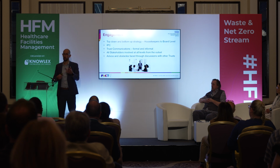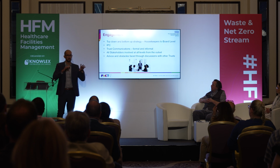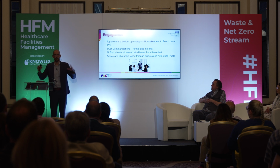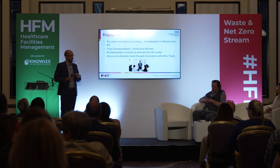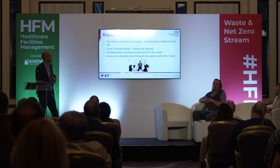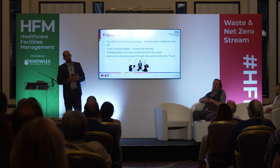Trust comms, both formal and informal. We have a fortnightly magazine that comes out, so it's getting pieces in there. Having waste champions was advertised in there, so you have people within the department who are responsible for waste, and take that bit of ownership. Because I'm only one person covering one trust that's got 2 hospital sites. I can't have eyes everywhere, so having people on each department and each ward really helped. We haven't got waste champions on every single ward, but we've got quite a few, and that really helps. I can get that comms out to those people, and then they can disseminate that as well. So also, all stakeholders were involved at all levels.